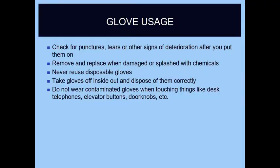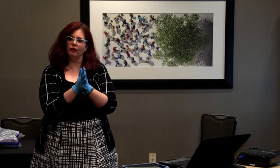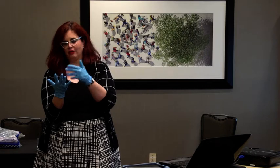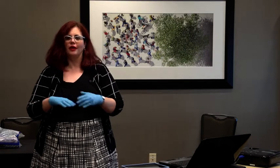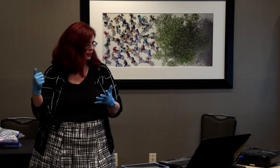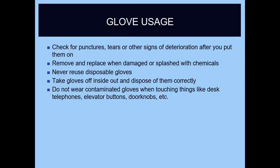So, glove usage. When you put them on, check them for any kind of punctures or tears or signs of deterioration. And if you're going to be working with something sharp that might puncture your gloves, you can double glove and put a different colored one over the top, like a pink over your blue. That makes it really easy to tell if you have new punctures because you'll see the pink underneath. Replace them frequently, especially if you splash them with a chemical, and don't reuse them.